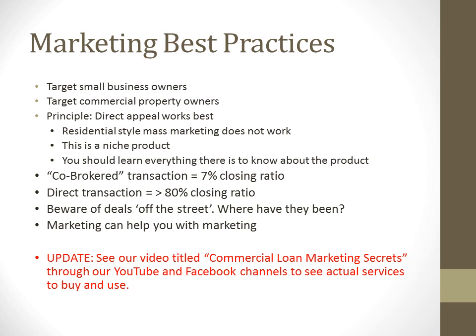Residential style mass marketing, where you're hanging flyers on cars and billboards and these sorts of things, doesn't work. We've seen people come, we've seen people go, we've had our affiliates try this, we've seen other investors, other lenders, brokers try this. It just does not work. This is a niche product. You need to go directly to the people that have these buildings and these pieces of real estate and talk to them directly. It's important that you spend a little time getting to know about the product.